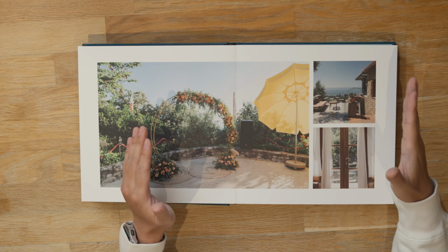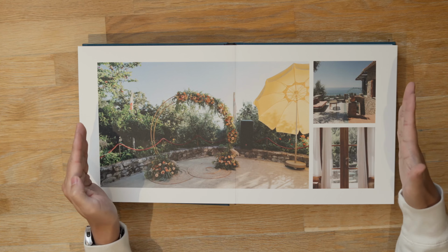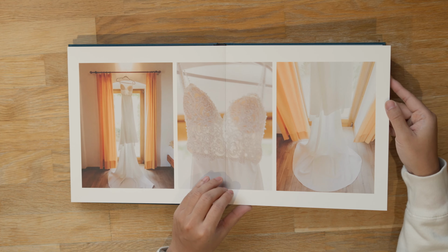So every time I have a small chapter or a specific time during the day, I always like to break it off with a photo that's landscape, which you'll see more as I continue with the book. Some examples. So yeah, just some detail shots.